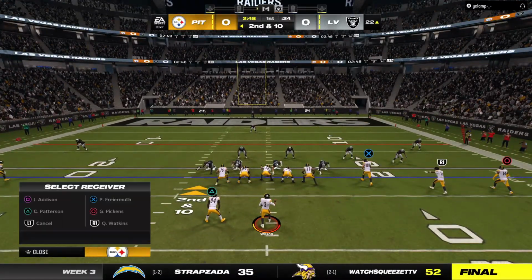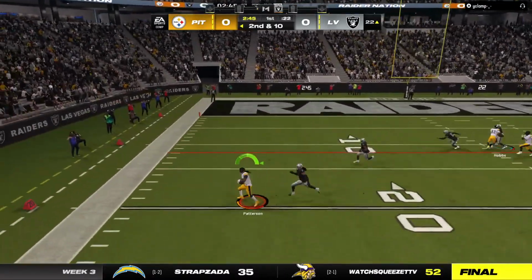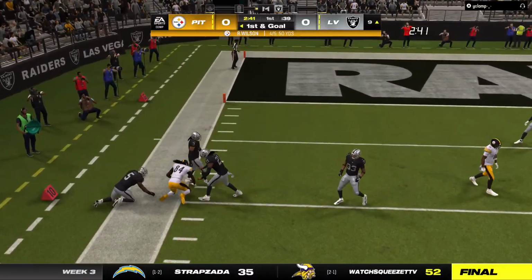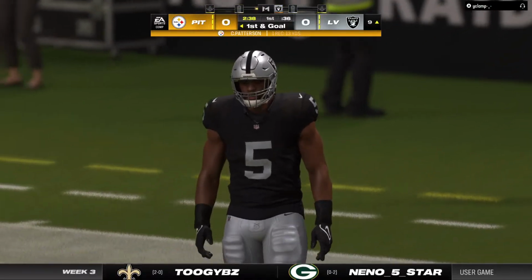Now Wilson. Throw left side complete. That's Patterson. And he gets it inside the 10 to the 9. The pickup goes for 13 and sets him up 1st and goal.